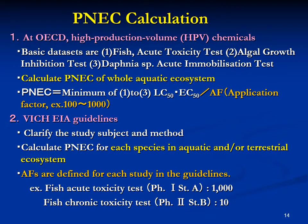OECD investigations are mainly concerned with aquatic ecosystems, whereas VICH guidelines also include terrestrial ecosystems as basic targets. As an additional characteristic of VICH guidelines, application factors are defined in each study in the guidelines.